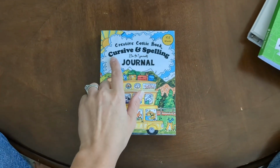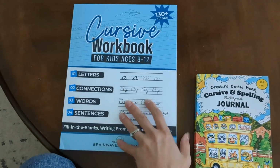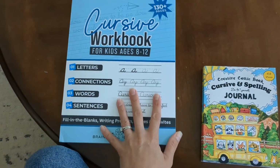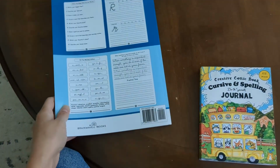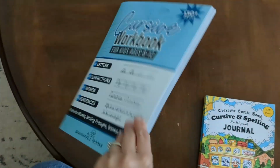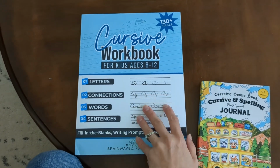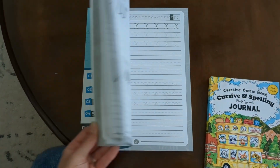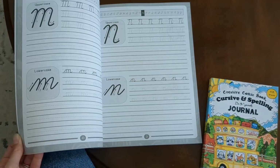So it also goes into a little bit of cursive and spelling. He does have a cursive book over here because he will be learning cursive. This book I just got off of Amazon, super cheap, maybe $6 to $8. But it just kind of goes through the basics of cursive. We've done Handwriting Without Tears before, and I actually love those books. For him, I wanted to go with something that had a little bit more practice pages so that he could really get good exposure. So he will be learning cursive this year.